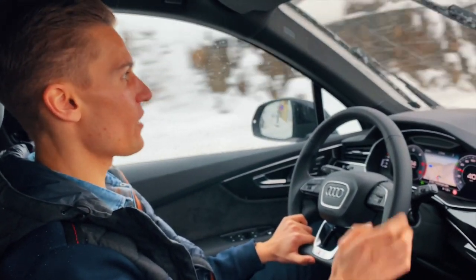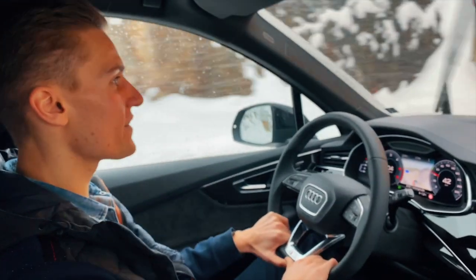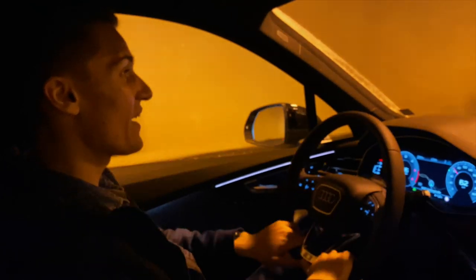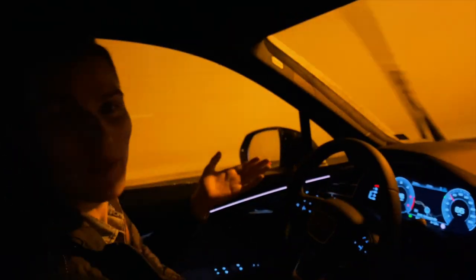And now we drive down the Alberg Pass. It says winter equipment definitely needed. We do have winter tires, we do have Quattro, we don't need snow chains because we have an all-wheel drive system. And this is the best thing ever here, because you're just unbeatable.